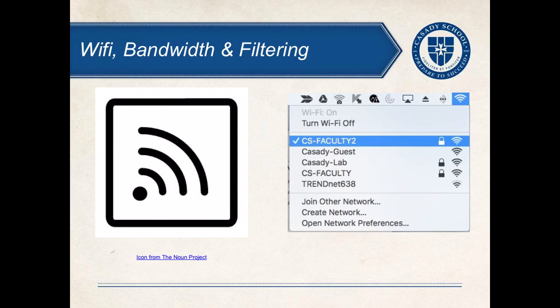I want to say just a few words about Wi-Fi bandwidth and filtering. We have now fully segmented our network so that all of the traffic that students have on their own devices, or when they use Chromebooks, or when they use a device in the library, is on a separate part of the network from faculty and staff. And that's not only good from a security standpoint in case a student brings a virus or something like that on a flash drive and plugs it into a computer on our network, it's also good from a resource utilization standpoint. And so you are able, as a faculty staff member, not only to put your own Casady provided laptop or of course computer on our network, but if you have your own iPad or tablet, smartphone, you're welcome to do that as well, and we can provide that password so that you can log in.